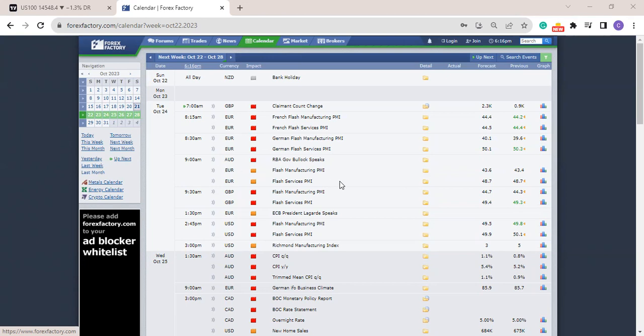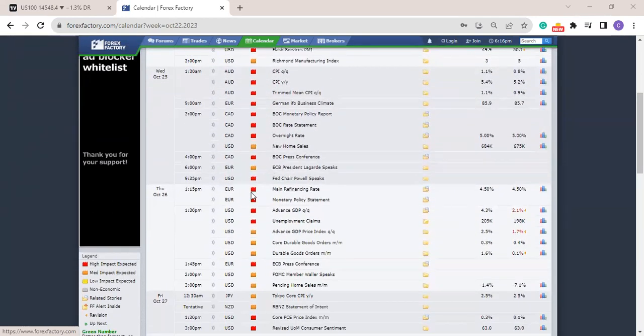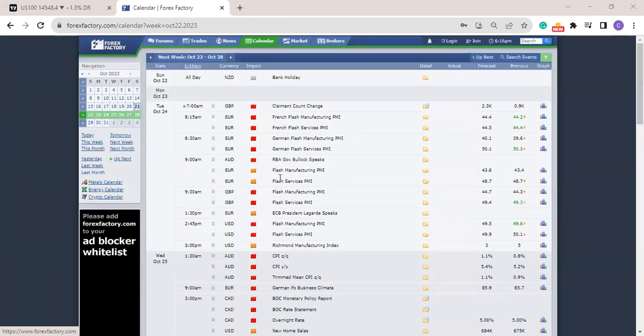So we're going to start off with the economic calendar. Looking at the economic calendar, Monday is basically news-free, nothing on Monday. We have some high impact news for Euro and British pound going into Tuesday. Then we have more on Wednesday. I think the most major event is going to be Euro rate news on Thursday and advanced GDP on the dollar on Thursday as well. Those are just the major ones, but we have some high impact news going into the new week. So that's out of the way.